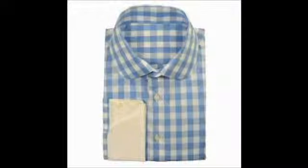Alright, another variation to the wide spread collar is the rounded spread collar. Think of the rounded collar as basically a spread collar with the tips cut off and rounded.